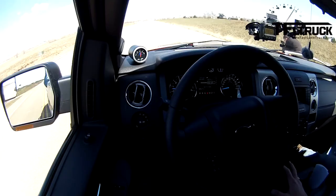All right, Nathan, we are in the bi-fuel F-150, and we have it set right now to gas, as opposed to natural gas. Let's call it petroleum. We will find out if it's faster from 0 to 60 with the boat, in petroleum mode or in natural gas mode.